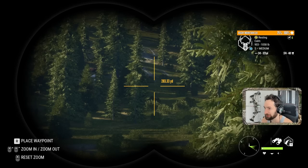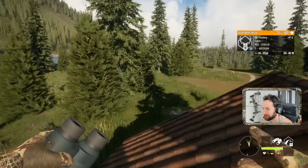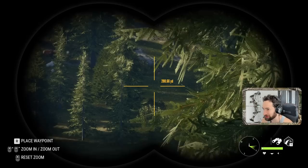All right, tell you what, because this thing is not big enough to be a diamond, we're gonna take a shot from right here at about 260 yards out. It's gonna be kind of a difficult shot, but we're gonna go for heart.